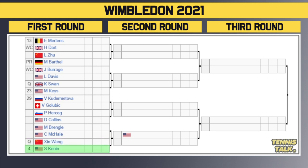Sofia Kenin. She hasn't done really that much in 2021. She was player of the year back in 2020 and really hasn't replicated that form. So really interested to see how she can do on the grass courts this year. Always got to keep an eye on Elise Mertens. She's always a 4th round quarterfinalist at Slams, and with her big serve, the grass courts should suit her game.